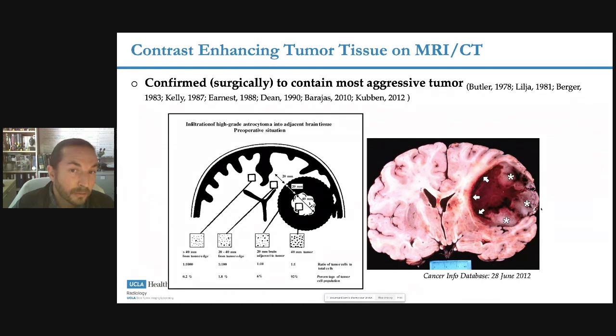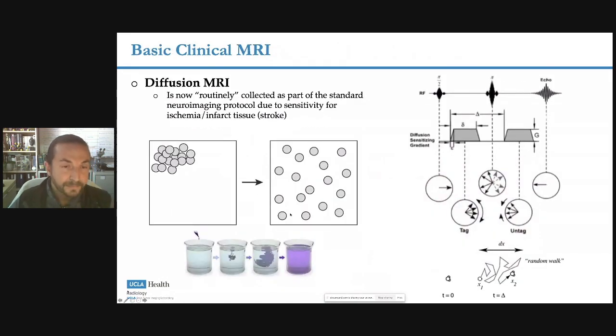And this has been confirmed in multiple studies where they've actually gone in and taken out different pieces of tissue, where they've confirmed that this contrast enhancing component on either MRI or CT back in the day really has the highest density of tumor cells and the most aggressive features. So that's why we deliver contrast. That's why we use it. And that's why it's important to do so.